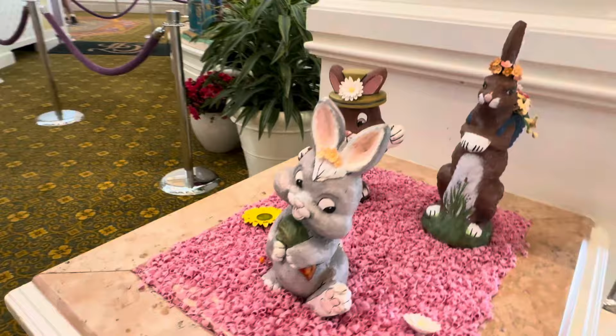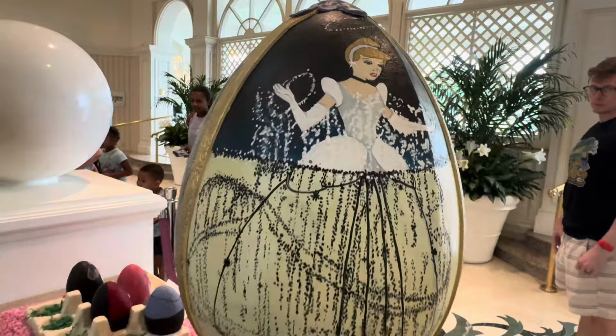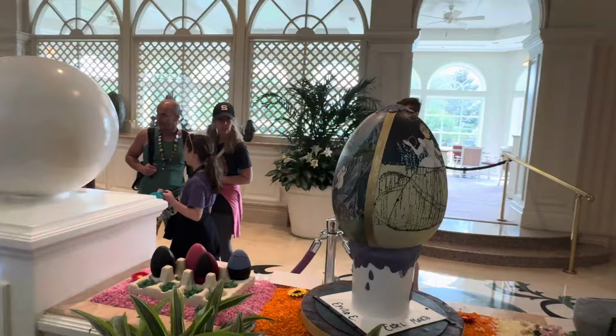Okay, different. More bunnies. Yeah, some more bunnies, and let's go see. Happy bunny. Aw, very cute. Let's see if we can see the back of this egg. We can. Here we go with Cinderella. Just beautiful. Gosh, Mom, come over here, see Aurora this way.